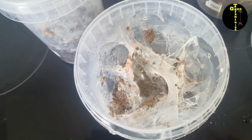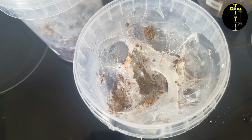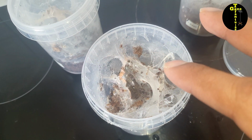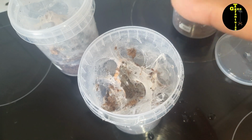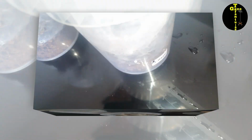If you have it too warm, they eat more, they grow quicker, and they molt quicker, but then they don't seem to have the size. So I've slowed everything down. I'm taking a bit longer with them, and I'm finding them all at the same stages. So let's get on with the next one.